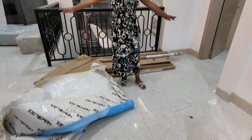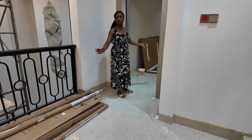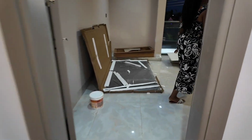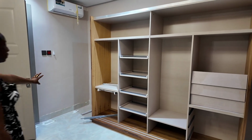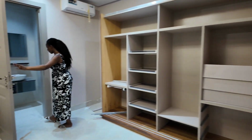And then you come onto the first floor. These ceilings, guys, look. There are 3 bedrooms located on this level, and this is the first bedroom, bedroom 1. They're just getting ready to set up the wardrobe against this wall here. You've got your bathroom.